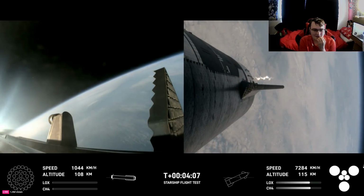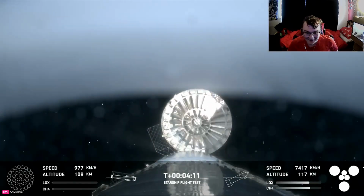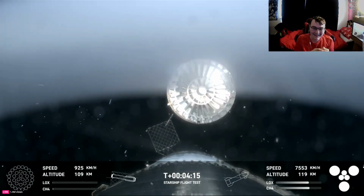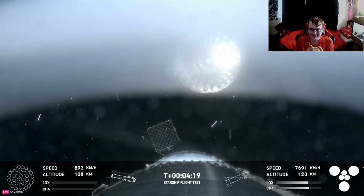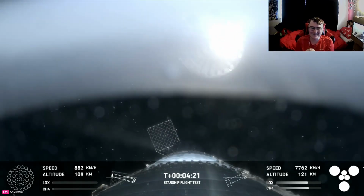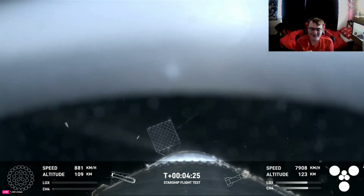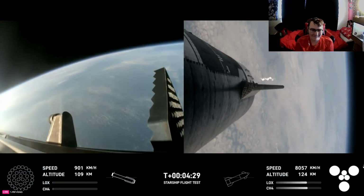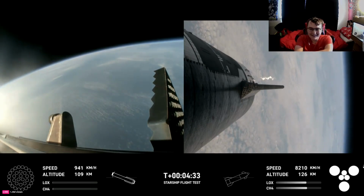Did we get hot stage jettison? Yeah, hot stage jettison! Look at that. This is our view of the jettisoned hot stage. As we mentioned, this is a temporary fix to help reduce the weight of the booster. Sayonara, hot stage ring. Thank you very much for the assist to the Super Heavy booster. Future iterations will have a lighter weight integrated hot stage structure that won't need to be jettisoned.